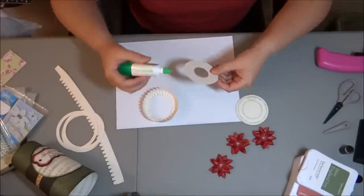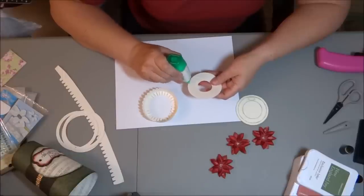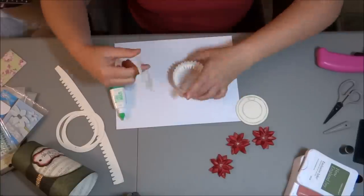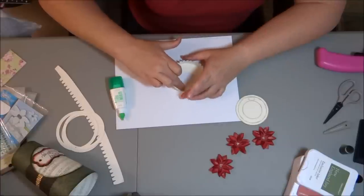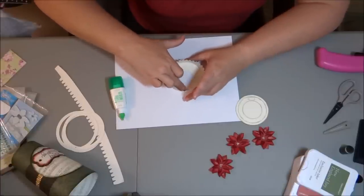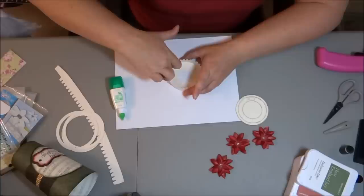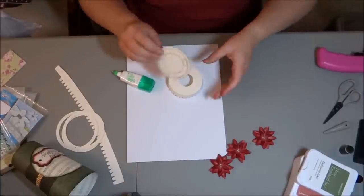We're going to take this and put basically a ring of glue around this and put that down, push this in here, and then just go around in a circle, pushing all of those teeth down on that glue. And then this goes on here.